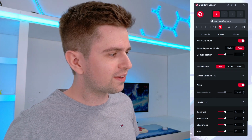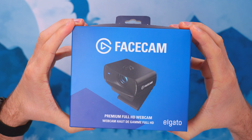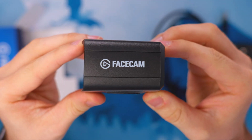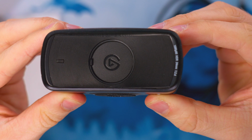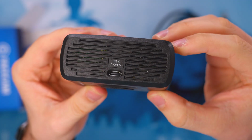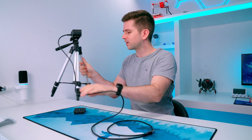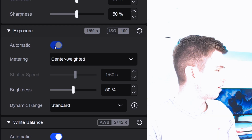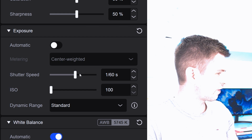You can change the image settings here. This is the Elgato Facecam MK2. Now this webcam had to be included in this video because in my previous comparison I used the Elgato Facecam, and at that time I completely forgot that Elgato updated the webcam to the MK2, and so it only seemed fair to me that I would include this webcam in the next comparison to give Elgato another chance at being a worthy competitor.